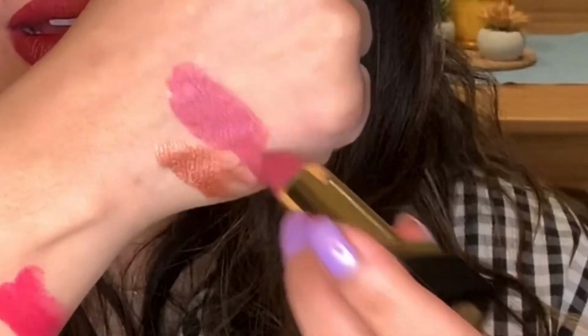So dear mothers, if you're watching, let me know which shade you want. So this is the golden one and this is the pink one. So that's how they look. They're actually really pretty. It's just that I'm probably never going to wear these. They'll just go to waste.